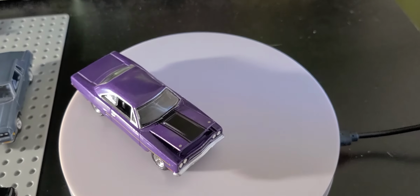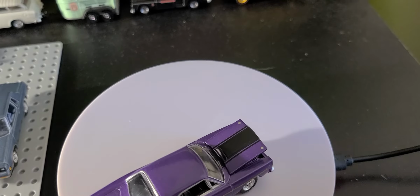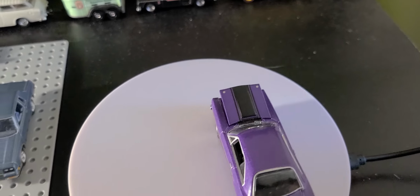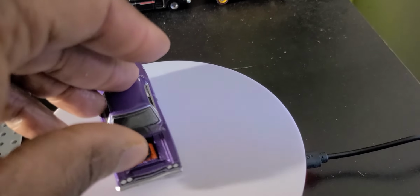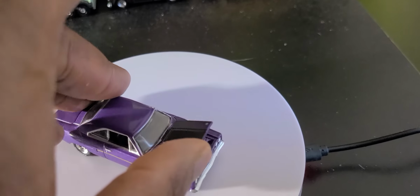This right here is a Greenlight. I did say that other one was Johnny Lightning. This is a Greenlight 1970 Plymouth Roadrunner 2018. I think this is Graveyard Cars. I have a reason to believe it is.